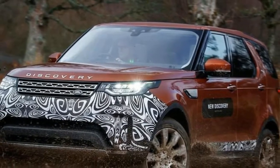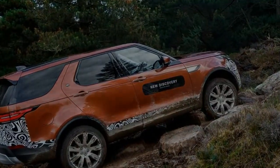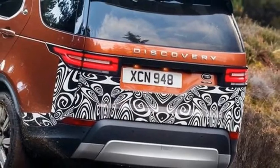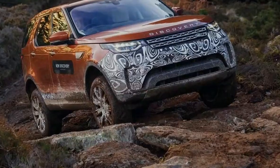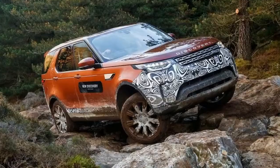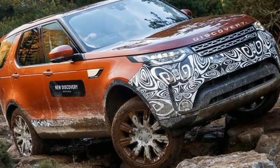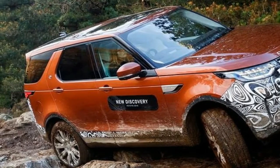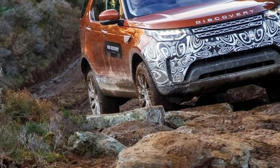So it is a Discovery, then, only much lighter than before, and in certain versions by up to 480 kilograms, which is such a saving that a 4-cylinder Ingenium diesel engine with 237 bhp is now offered alongside the carryover 254 bhp diesel and 355 bhp petrol 3.0-liter V6s. The weight loss should improve the Discovery's on-road manners and performance, although such impressions will have to wait until next February, when we drive a finished car on the road for the first time.